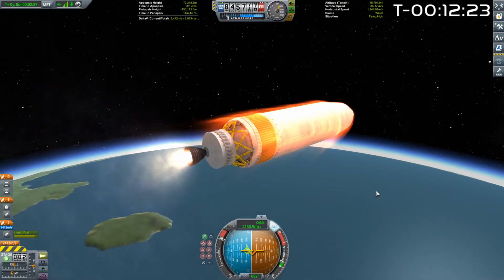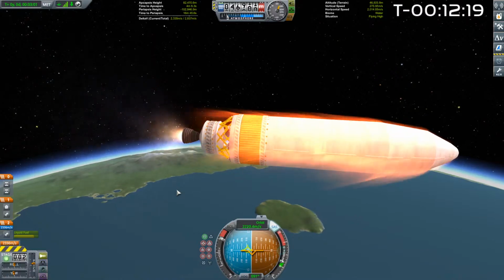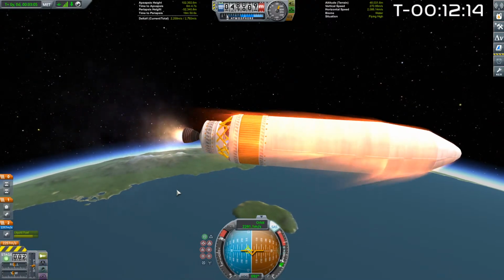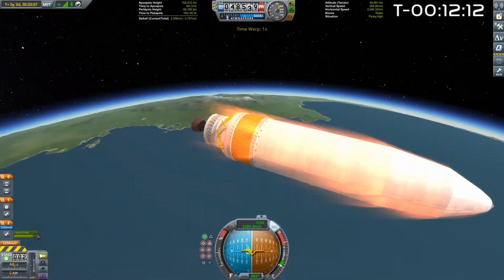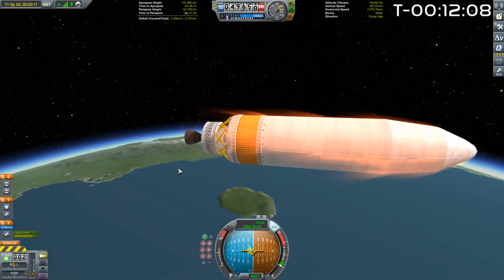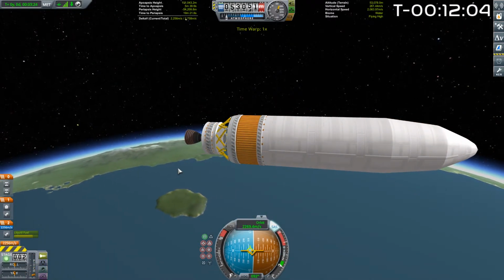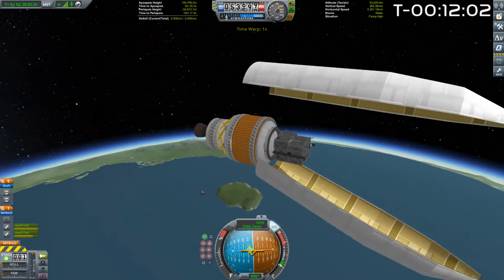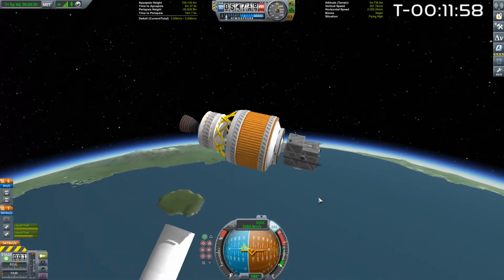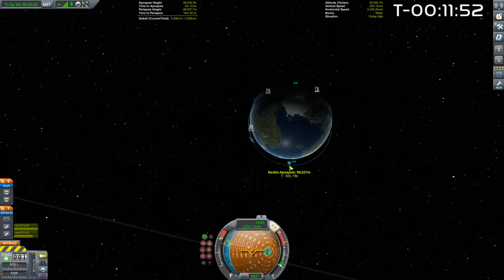I am aiming for around 80 or 100 kilometers in orbit. Here we go. Now we'll have a fairing jettison soon. And fairing is jettisoned, exposing the payload. Right, guys? Now we can perform a maneuver here.